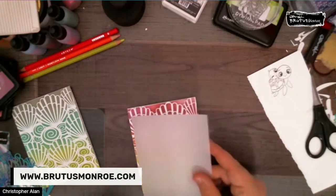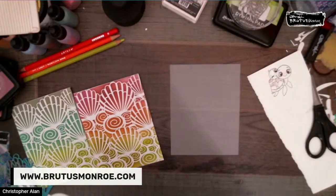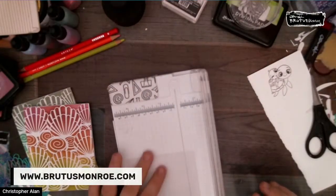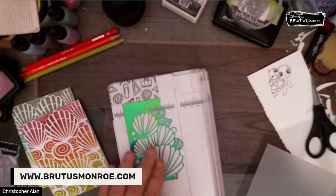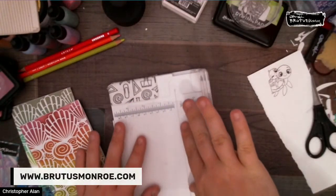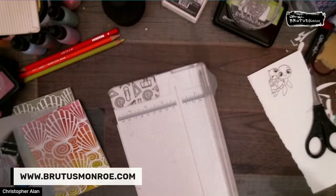All right, so I'm going to cut this in half. Hello, Simon. We're going to cut this piece of vellum in half. Whoopsies. Things are flying. Okay. So let's cut it down to 3 1/4, I think is a safe number. So we'll do 3 1/4. And then we'll cut down our second piece of vellum to 3 1/4.